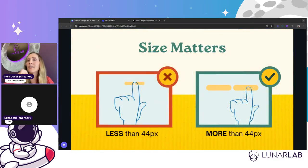And while we're on the subject of buttons, size does matter. And it is vitally important on mobile devices. So Apple recommends a minimum tap target size of around 44 pixels by 44. Google recommends around 48. So that just means that when your finger goes to tap a button, it's large enough for your finger to tap the button.